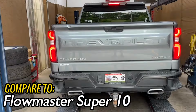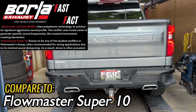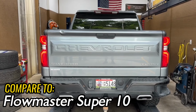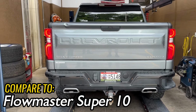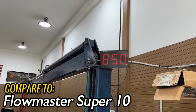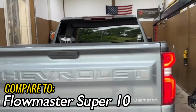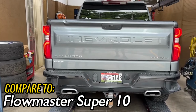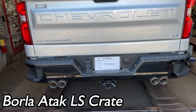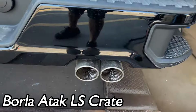Got stock resonators and Flowmaster Super 10. That sounds really nice. Here's sound decibels. Again. Right at 93. Run it, back it out. It's clean though. It's really clean sound.